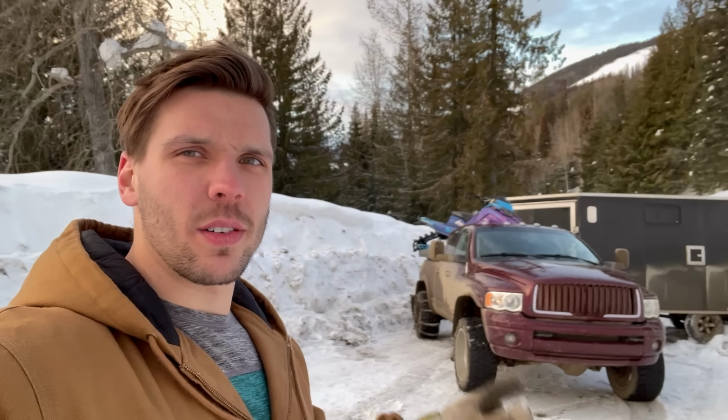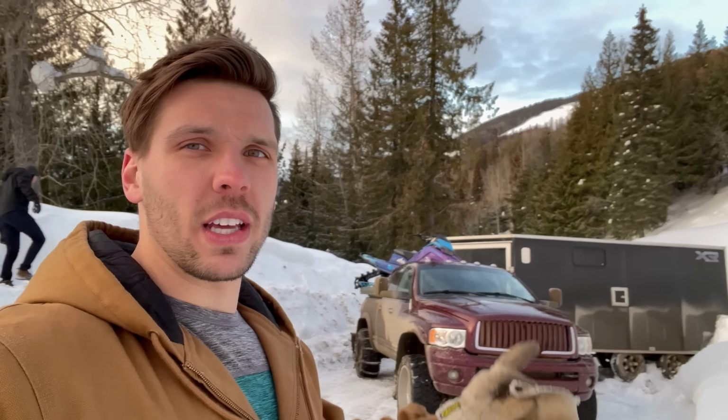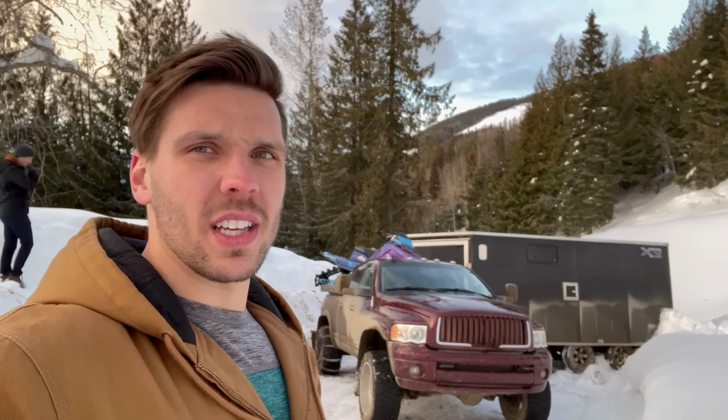Honestly, it's kind of the best case scenario, everything stopped. We've got some chains jimmy-rigged now. We pulled them off of a different truck with the bigger tires. They're just fitting, so we're getting those put on and hopefully we can crawl out of here. We took the three sleds out of the trailer.